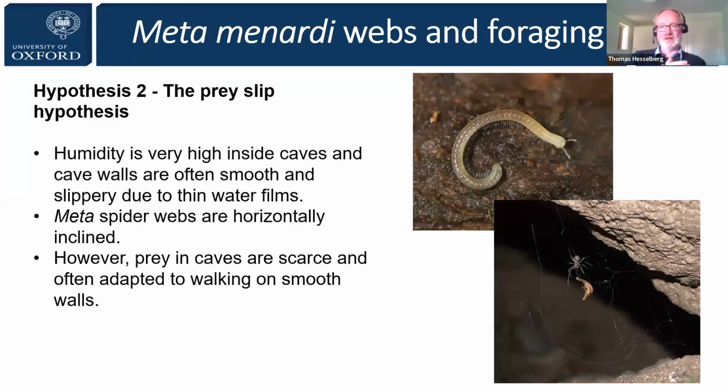The second hypothesis is probably more likely to some extent. So prey are walking around in caves, probably occasionally do fall into the webs. The webs are more horizontally inclined. So again, that could suggest that they're more adapted to things falling up and down. Similar with the T280 spiders that build webs near ponds, for example, are very horizontally inclined so they can capture prey emerging from the water or flying down towards the water. So this is a possibility. But again, it's difficult to imagine that they will get enough food with that strategy because prey is quite scarce. It is quite rare, probably, that cave, especially cave-adapted species, would lose their footing and just happen to fall into a web. So although this might be a contributor, we don't think this is the main way they're capturing flying prey.